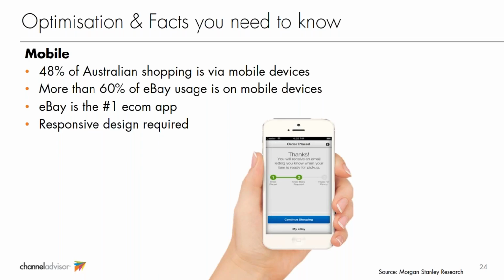And eBay is the number one e-com app in Australia. So again, responsive design on your listings and good images are incredibly important. I'll go on to talk about active content shortly, but in terms of the way a listing template should look, responsive design is really the only way to go. And if you happen to be a ChannelAdvisor customer and are using our default templates, they are designed responsively. If you currently don't have a template that is designed responsively, then get your design team, or speak to any of the partners or design companies out there that are familiar with eBay, to have a look at your template and make some recommendations or do the design for you.